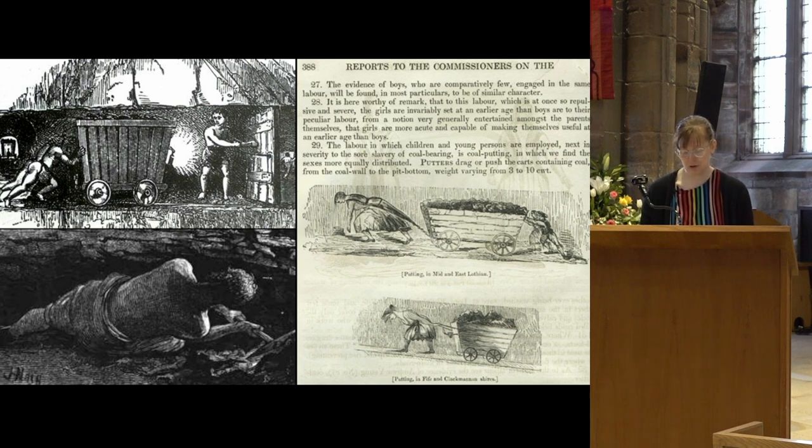I'd like to read two very short extracts from these interviews from two miners based at Elphinstone Colliery, which was located between Elphinstone and Ormiston. So this was from William Wilson, who was 8 years old and a coal putter.